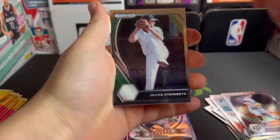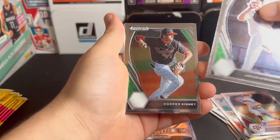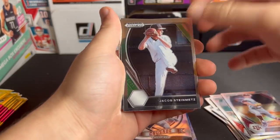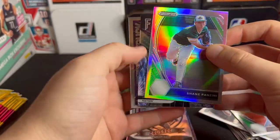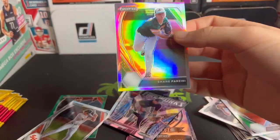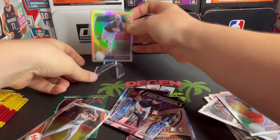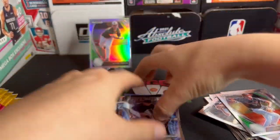I see something silver in here. Jacob Steinmetz. He doesn't even go to college. What is this? Neither does this guy. It says Baylor. Why isn't there a Baylor logo there? I do not know. Why isn't there any in this whole pack? All right, we got a silver. There's Trey Sweeney and Aaron Zavala. But we did get a silver Prizm. Is that an error or what? All these other ones have the college logos. No card in that pack had the logo, so kind of strange.